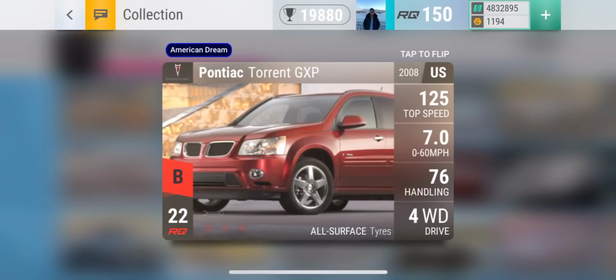Moving on is the Pontiac Torrent GXP. Now, I don't know a lot about this car, but I did compare it to the Cadillac XT5, and the Cadillac XT5 is better. So if you do get this car, I would say you probably fuse, unless there is an American Dream off-road event, but one just happened, so I'm not sure if another will happen so quickly. But the XT5 is better than the Torrent GXP. So in terms of American RQ22 ultra rare SUVs go, the Cadillac XT5 is better.